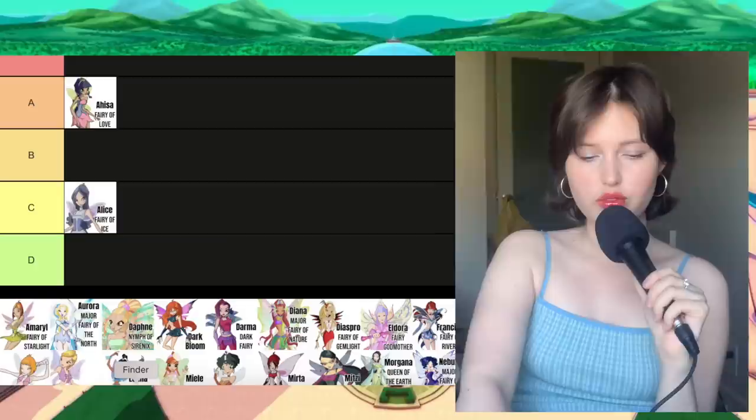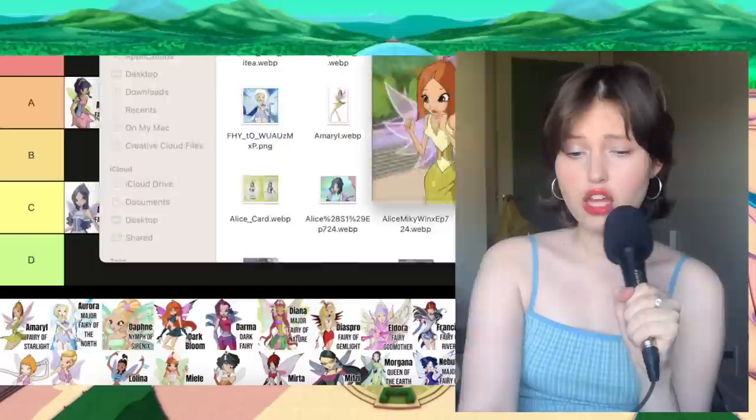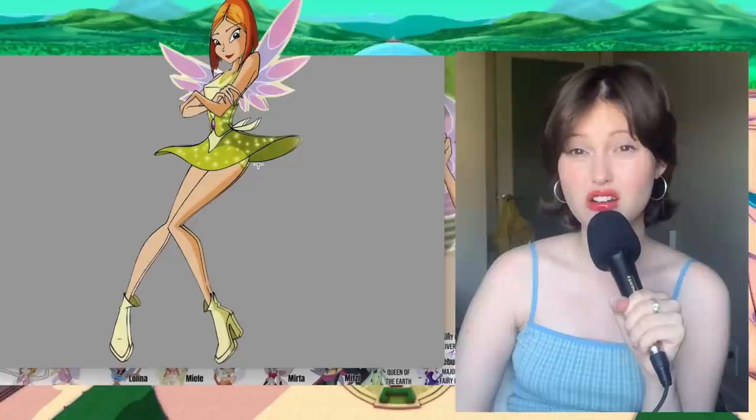So the next one is Emerald, and she's a fairy of starlight. Emerald, she's the one that attacked Stella in class. I don't know what the hell her problem was, but I guess otherwise she's chill. Kind of feel strangely about her outfit because there are a couple of things I do like. So for example, I really love her wings. The wings are really pretty.